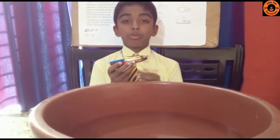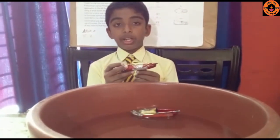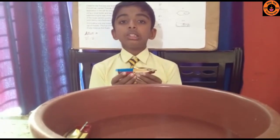The commercial pop-pop boats are made of tin plate. The hull of the boat is made of any material that floats.